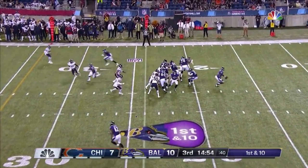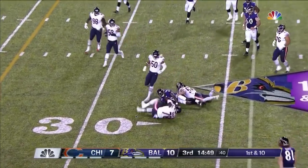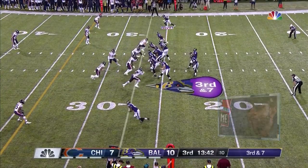So here's Lamar Jackson. We get a little bootleg there. He holds the ball out. You can see the speed of Lamar Jackson. 3rd and 11 now for Jackson.